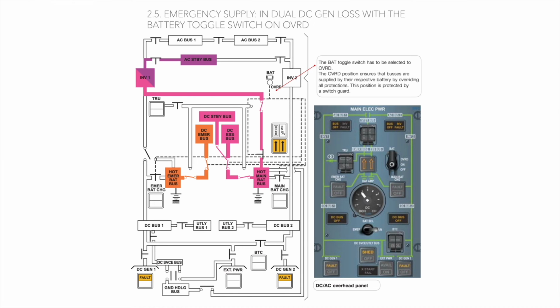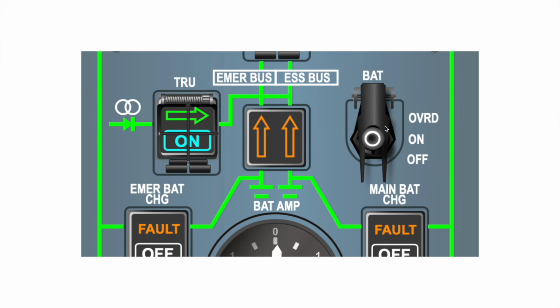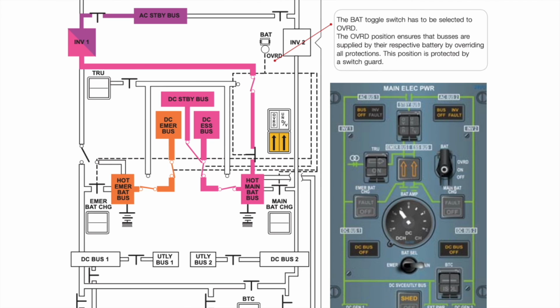Next, I'll talk about the override toggle switch, which is over here. So this is a case of dual DC generator loss. You can see that both the DC generators are disconnected from the DC electrical system and both the batteries are being discharged. Now, since both the batteries are discharging, we can see that the hot main battery bus is supplying to these two buses and the hot emergency battery bus is only supplying to the DC emergency bus. And this is because of the rating of the batteries. Now, the override position of the battery toggle switch ensures that the supply by the batteries will remain this way by overriding all protections to retain the emergency configuration, so that the maximum load is taken by the hot main battery bus and not the hot emergency battery bus.